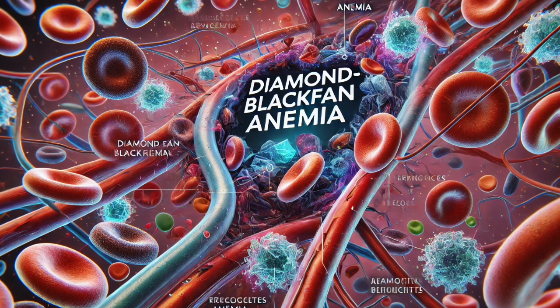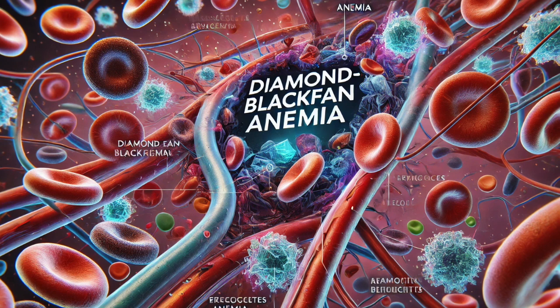And this differs from DBA, where the issue is a fixed genetic defect. In chronic parvovirus infection, the suppression of red blood cell production is ongoing and dynamic, driven by the presence of the virus. It's like having a saboteur in the factory who keeps shutting down the production line every time it restarts. That's a great way to put it. The good news is that treating the underlying immune deficiency or using immunoglobulin therapy to target the virus can help restore red blood cell production in some cases. So another reminder that anemia can be caused by factors outside of the bone marrow itself, like infections or nutrient deficiencies. Absolutely. And finally, let's talk about signaling pathways.